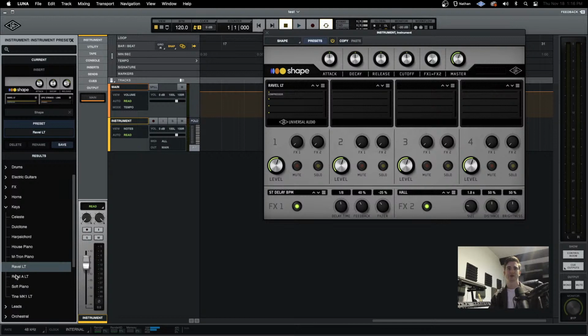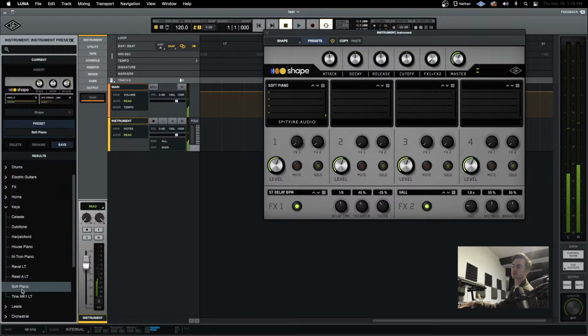That's what this sounds like. It's kind of nice. Soft piano here. It's kind of more like a lounge room piano, maybe. House piano, I bet this is going to be pretty bright. There it is. Kind of like a production piano. A couple varieties here. I really like the soft piano, so let's just toss it down there and assume we're going to use this momentarily and move on.